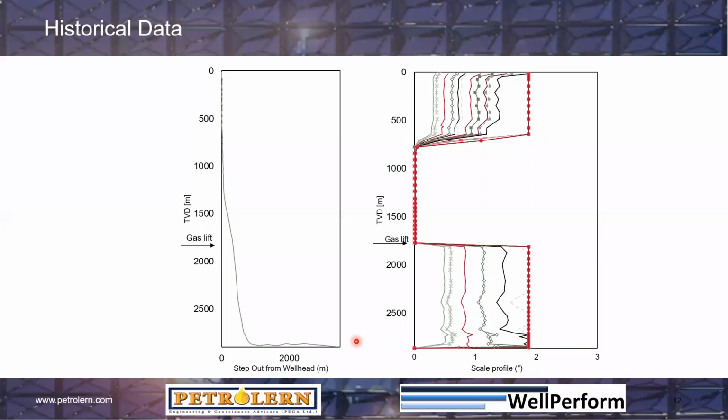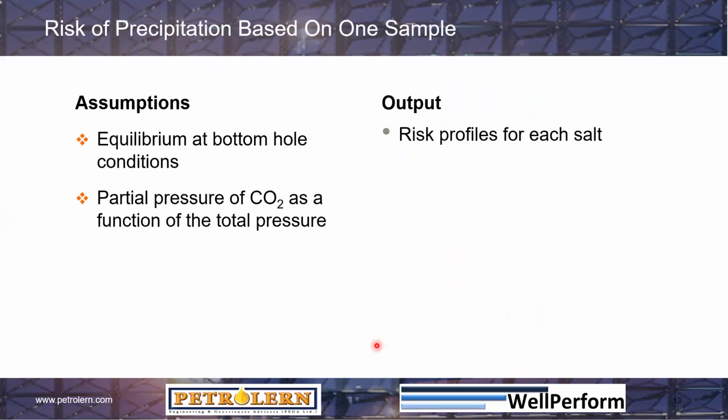But of course, I hope you understood this. I know it was a bit complicated for people that haven't seen this kind of figure before. But we're going to move on to the next one, which hopefully is going to be a bit more simple or easy to understand. And that is the risk of precipitation based on one sample.